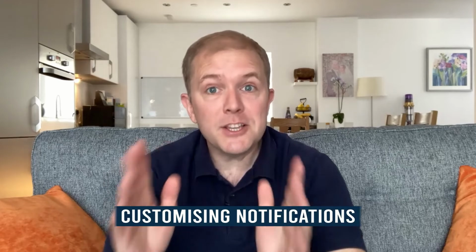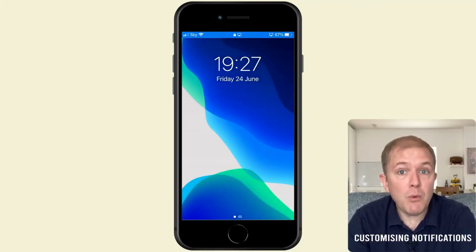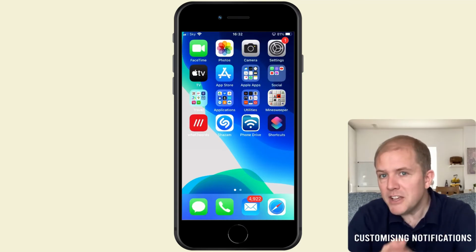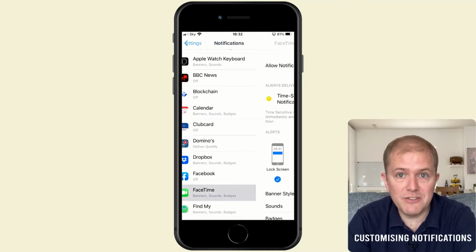Number 3, customizing your notifications. Now, a useful feature on the iPhone is the ability to customize your notifications. This is especially useful if you need to differentiate between different apps. For example, you might want to set up a different notification sound between getting an email and getting a message. Or, if you want to maintain your privacy or the information you receive is sensitive, you may want to stop message notifications appearing when your phone is locked. To customize your notifications, go into Settings and select Notifications. And from here you can select the app you want to change the notification for.